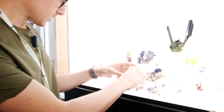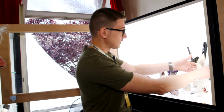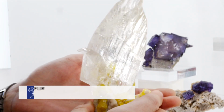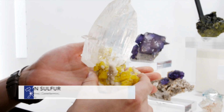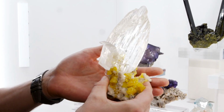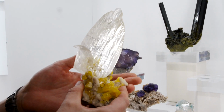And we go ahead with something much more Italian. So this incredible combination is a huge gypsum on sulfur from the Cozzodisi mine. We are in Sicilia. Sicily. Yes. We love Sicilian minerals, and we had the chance to find this piece in a collection in Germany.